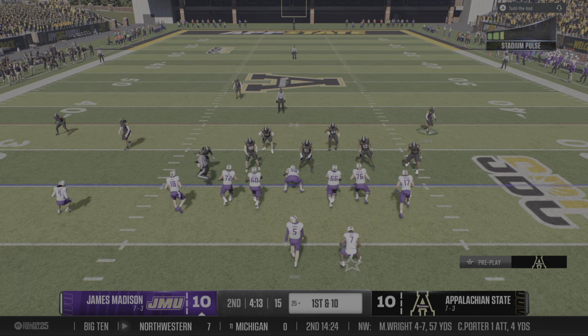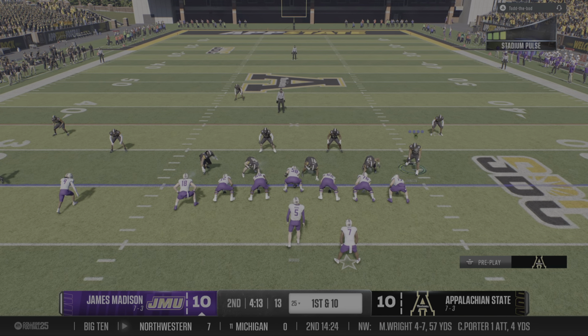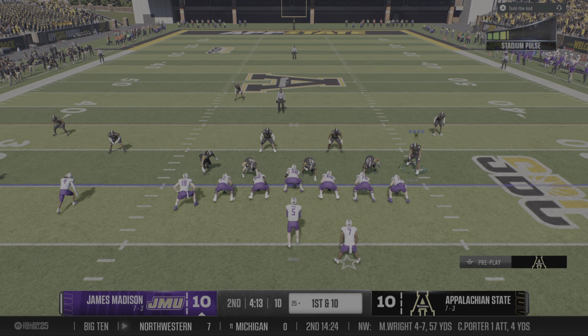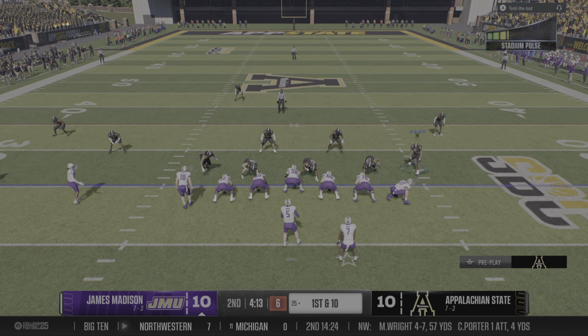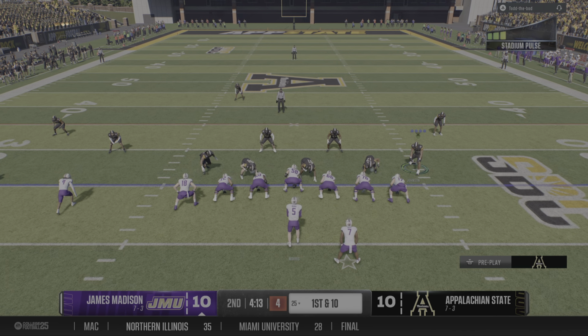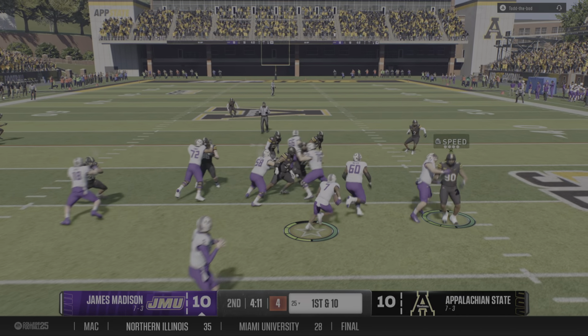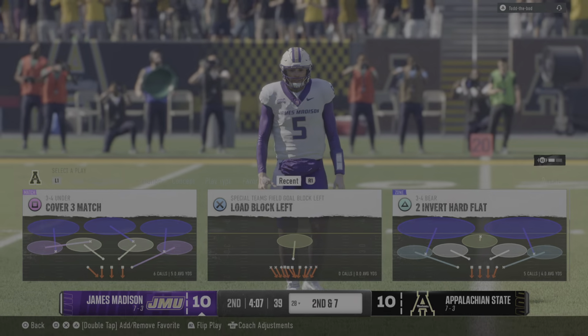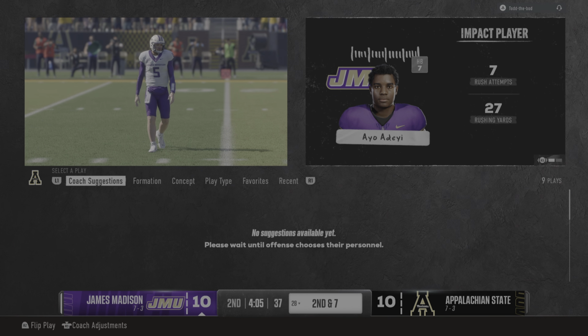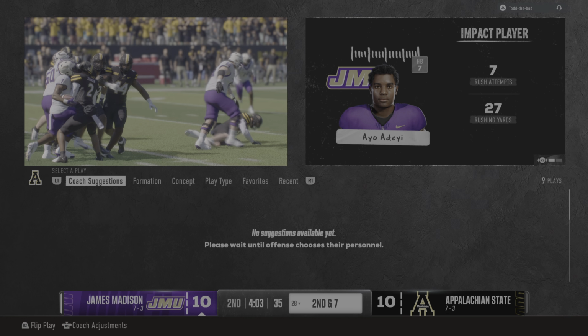Guys, James Madison ready to go back on the attack. Jesse, they had to kick a field goal the last time they had it. Yeah, and oftentimes early in games, you're just trying to find your rhythm. Some things work, some don't on that first drive, David. It'd be interesting to see what happens here on the second drive. Yeah, you got a feel for the defense now. You understand what they're trying to do, what their game plan is. Now you get to go into phase 2 of your game plan.